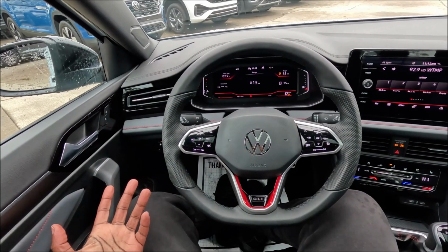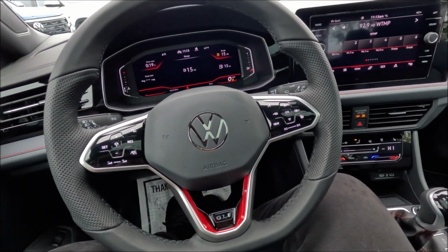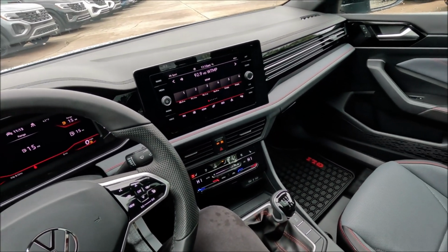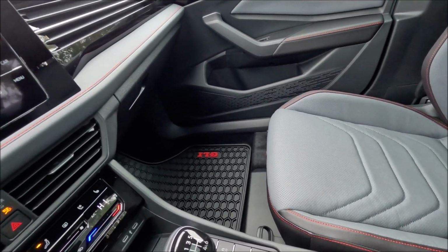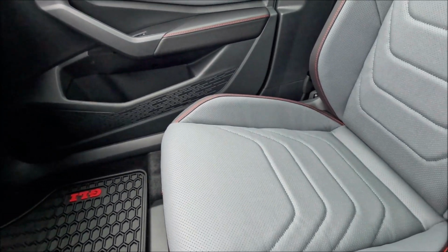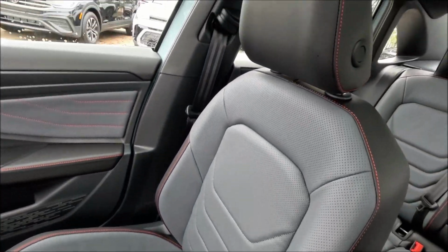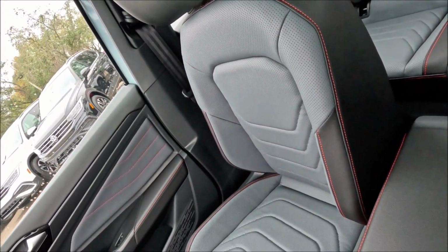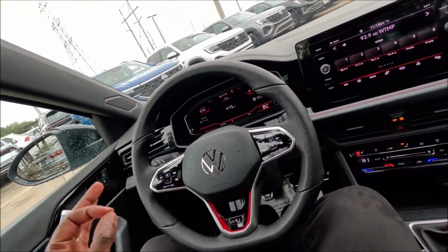Now we're inside of the GLI Autobahn, and you guys can see we have all the great materials you guys are used to from Volkswagen when it comes to gloss black, when it comes to grigio, when it comes to aluminum, when it comes to red, when it comes to Titan black. I mean, look at the seats. We have Vienna perforated leather, so that means heated and cooled seats with the grigio inserts, black on the headrest, and you also have it down the side of the seat, also with red stitching. You will see all throughout this thing, it is done up in materials.